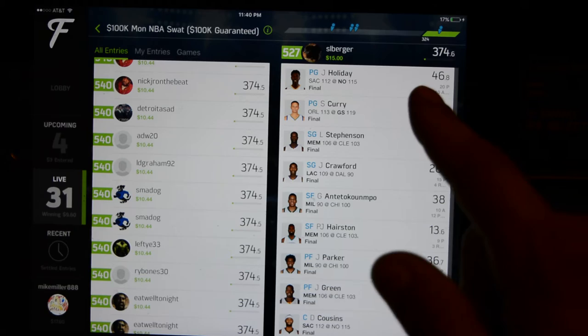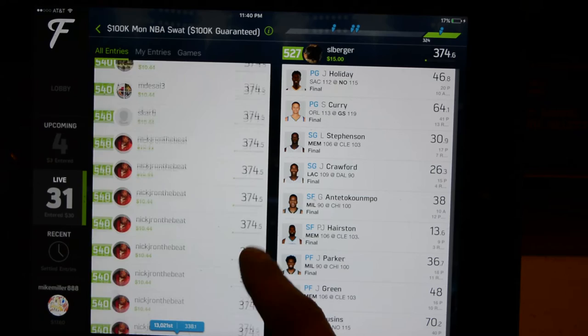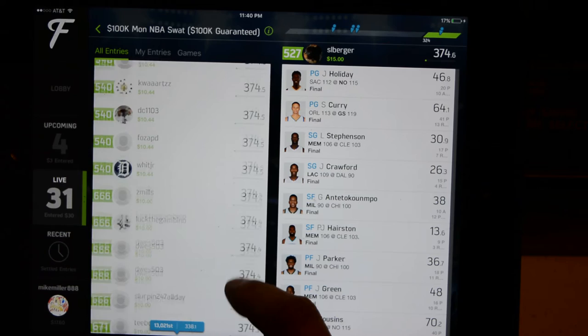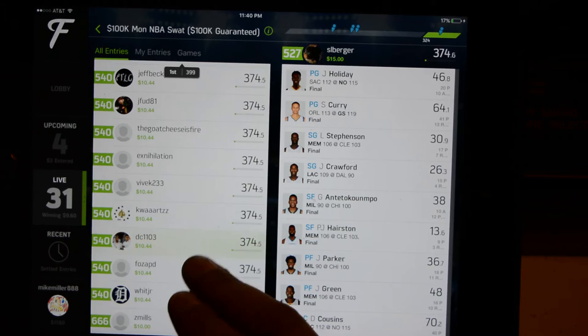I'm almost yelling it because I'm about to make a huge point about what we're doing here. 540 is a good... Okay, this was probably an optimized lineup. Look at it. 540 and then it jumps to 560. 666, actually. Look, more than 100 people had this lineup. This was probably an optimized lineup that was given out to people.